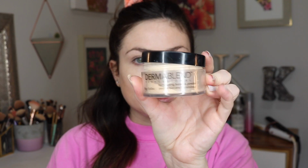For some setting powder, I'm going to take the Dermablend Illuminating Banana Powder, and I'm going to put a little bit of that under my eyes. You know, I'm not going for long wearing anything. We don't really need that in these times, honestly, but I also don't want my makeup transferring anywhere or just causing a mess. So I'm just taking a little bit of that all over my skin.